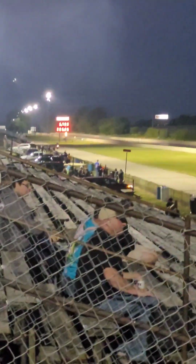Hour for Brian Park. Tom Zbonczyk having some trouble with spark plugs in the right lane.